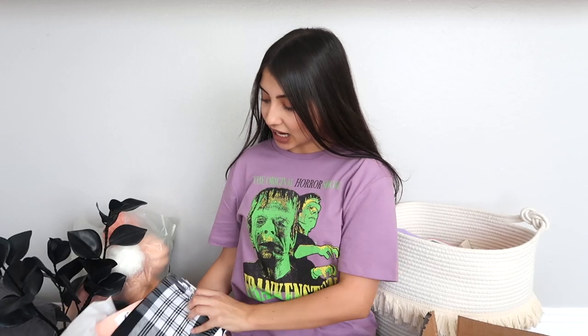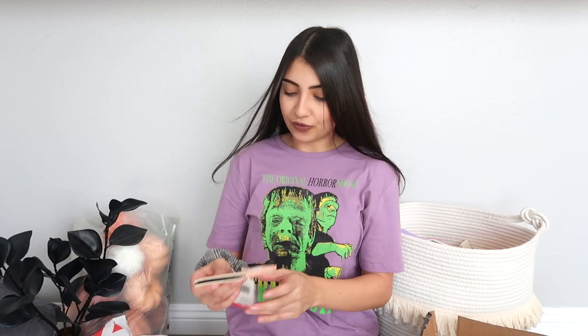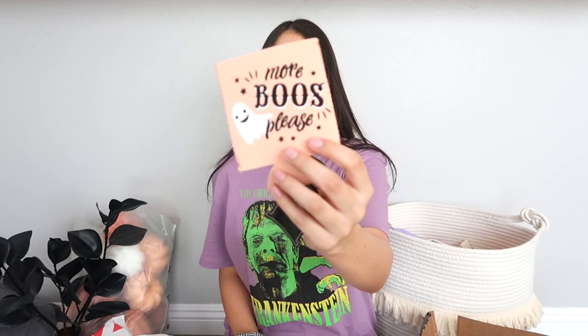So the last things that I got are some kitchen things. So the first thing is a drink sleeve. I do not even drink beer at all. It's not my thing. But I thought this was so cute, so I couldn't pass it up. I figured I can still put a soda in here or something. It's just super cute. It's pink.